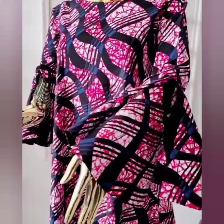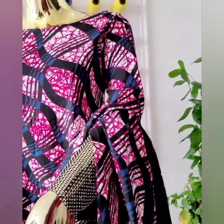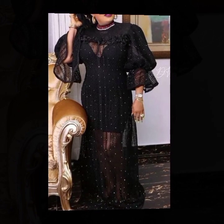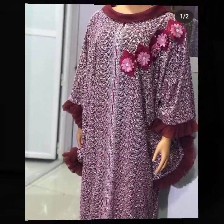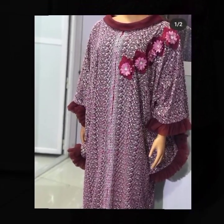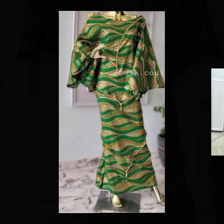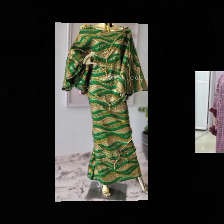Gone are the days when we have some boring kaftan styles. Thanks to African fashion designers, especially Nigerian fashion designers, for coming up with different patterns and creative designs of kaftan boubou styles. This video is all about super stylish collections, exclusive designs, latest designs of kaftan styles that you can rock in this year 2021.